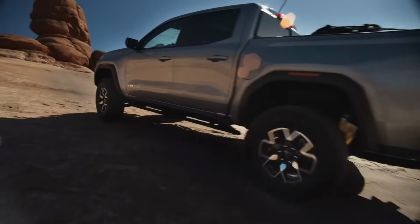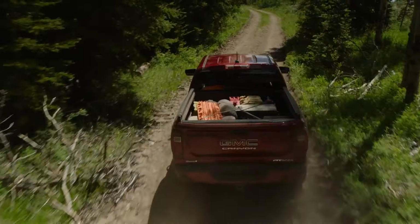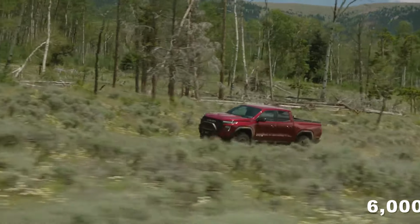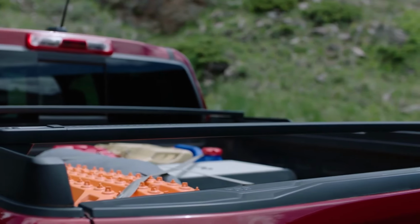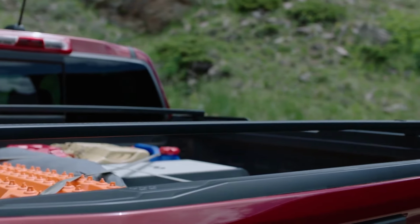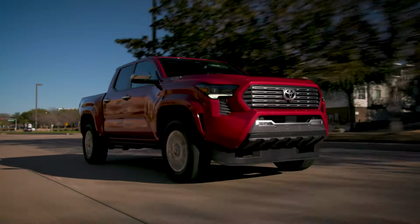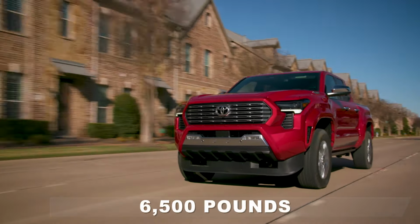We should mention that this maximum tow rating is achievable with all trims except the AT4X, which can only tow up to 6,000 pounds, as it trades off road prowess with lowered towing capacity. The 7,700 figure is the top of the line in this class. Other models from the competition can tow significantly less. For example, the Toyota Tacoma has a maximum tow rating of only 6,500 pounds.